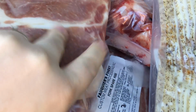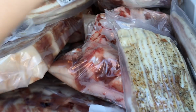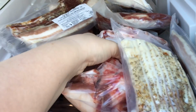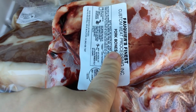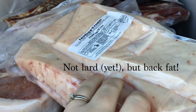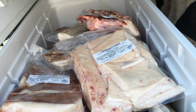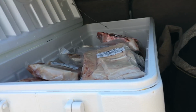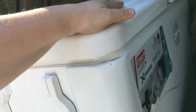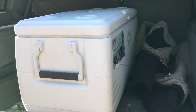Alright, so we got some bacon, spare ribs, pork chops, there's some lard in there, some pork bones for the dog. Here's some lard. So we're set. I'm actually going to leave this in the vehicle until Mark gets home. And it's a pretty big cooler. It's over 100 pounds of meat in there. So I'm going to wait for him to get home and unload it all.